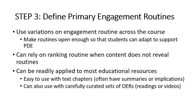Once you've done this, then you can define your primary engagement routines, literally for every assignment for the remainder of the course. You can use variations. In some ways, the content will afford some sort of ranking. When it doesn't, you can use the ranking routine. You can apply this to most educational resources. You can use curated content that is provided by text chapters, often using the summaries or the implications. In many of my courses, I'll find the best open educational resources out there that I can find. Not only will I have students rank those resources, I'll have them rank the content in those resources.